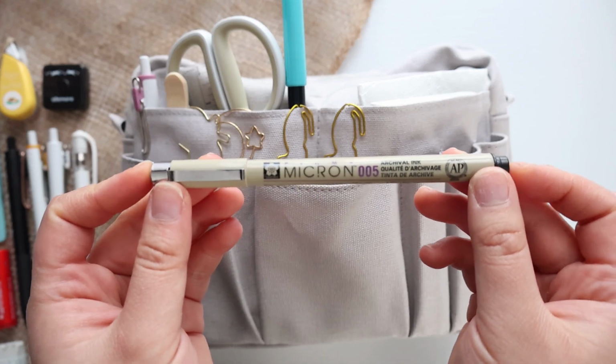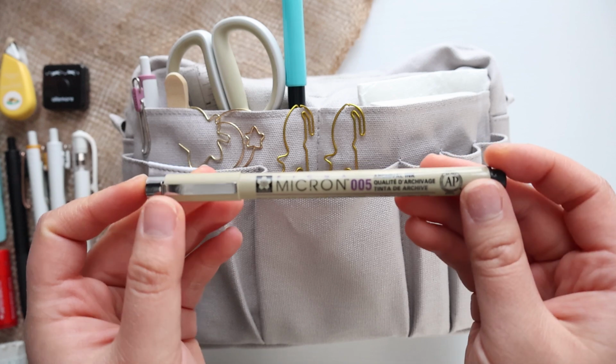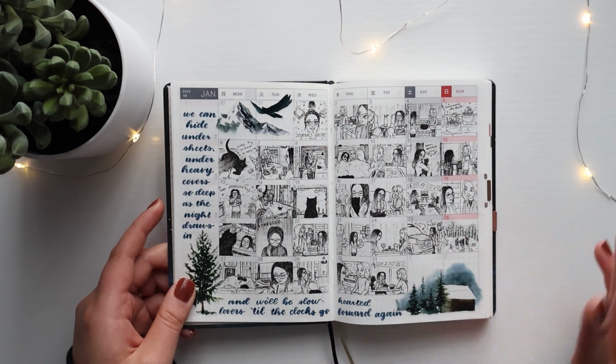And lastly, then I have yet another Sakura Pigma Micron. This is the 005 size, so it is significantly thinner than the 01 size that I showed earlier, but this is my preferred pen for when I am inking in the daily doodles in my Hobonichi Hon.